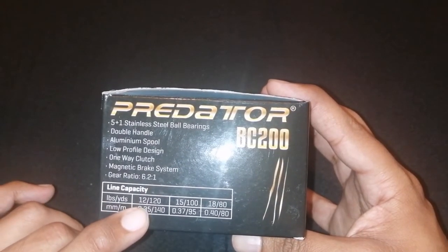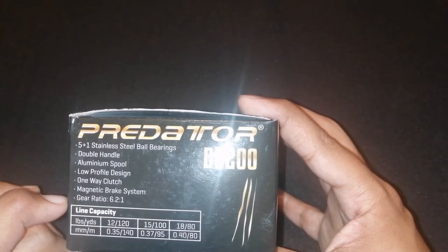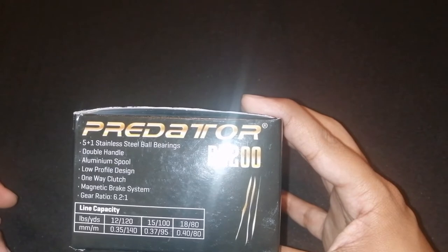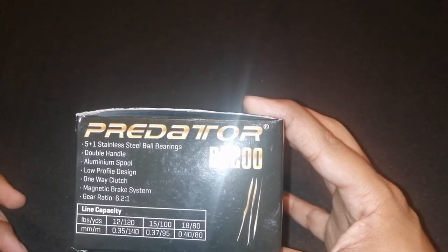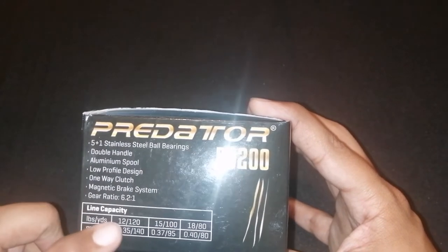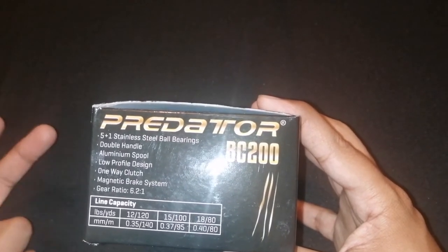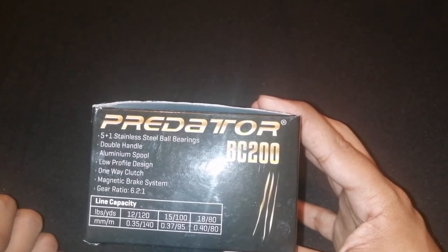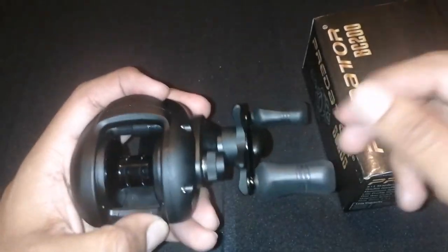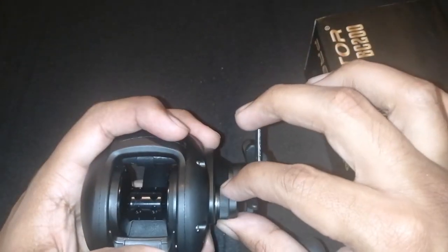Takes 12 pound 120 yards, 15 pound 100 yards, and 18 pound 80 yards. Interesting. So I think I'll put 100 yards of 15 pound braid, that would be perfect. Even 12 would be perfect, 120 yards, yeah. I use that in salt water, so I'll just change my leader to a heavier leader, like fluorocarbon on an FG knot, stuff like that. Yeah, so that's awesome. Guys, I'm gonna pair this up with the Bass Hunter, see how it works. If not, I'll use it on another rod called Sensation Silhouette, which I've been using for a while now in salt water, and it's done me some good service, proved itself.